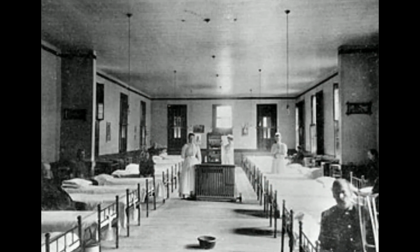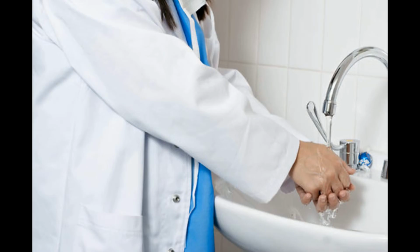A doctor named Dr. Semmelweis actually discovered that patients were getting fatal infections spread from patient to patient from doctors not washing their hands in between visiting patients. He immediately made a set of rules. After an autopsy, a doctor had to wash his hands with a mixture of lime and chloride, and after an exam, a doctor had to wash his hands with a mix of soap and water.